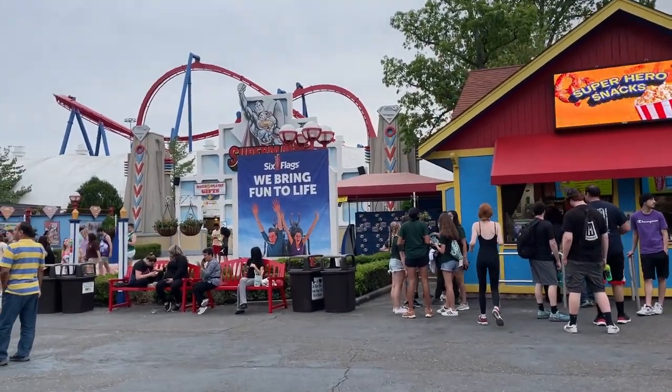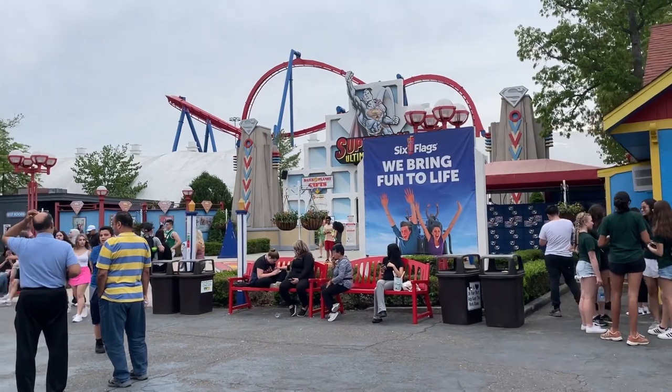And I know the CEO has been investing more in families. He did say, though, that 2024 for Great Adventure, because it's the 50th anniversary, will be big. So I'm going to take his word for it. I know he's not really the most reliable guy. He says things and then he doesn't deliver on them, but we shall see.